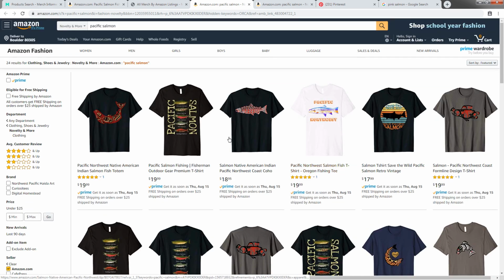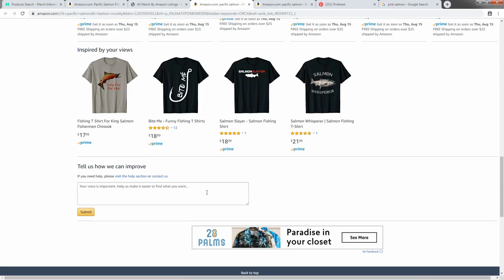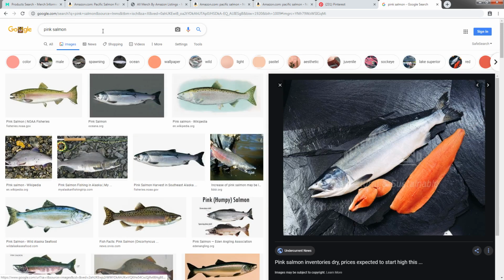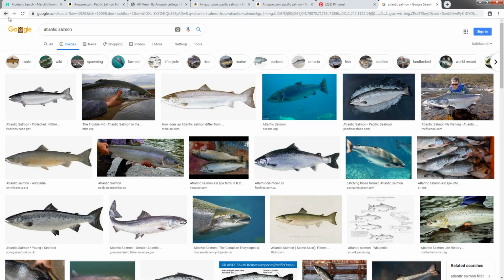So there's one design here, one design. This is basically the same design, and that's it. That's literally it. Out of 24 results, there's one design that shows what kind of salmon are in the Pacific Ocean. So literally the next thing I thought of was, okay, I could do a design like that, get my own illustrations, or maybe I use actual pictures, cut them out. Not really sure. But the next thing I think of is, are there salmon in the Atlantic? So I don't know, Atlantic salmon, the other side of the coast.